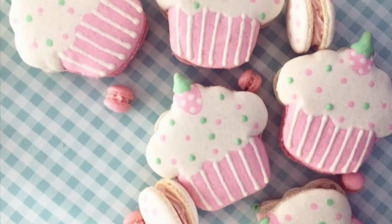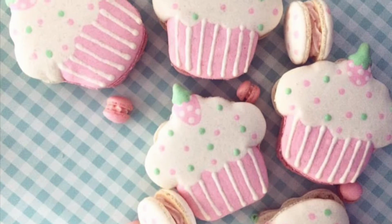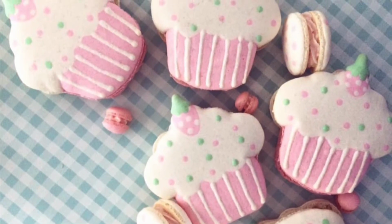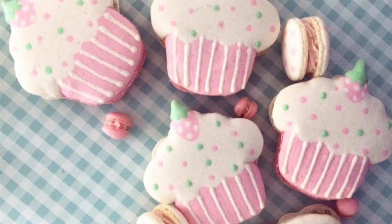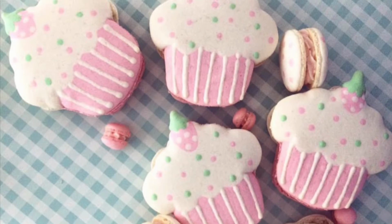Again, I'm just giving you a guide on how to price things and how I priced things out. I'm just going to give you some really concrete examples right here on how I charged for my shaped macarons. If I were to price these now, these cupcakes are actually quite large, so I would charge around $12 per cupcake macaron. For the macaron laying on its side there with the polka dots, I would charge around $4.50 per macaron if I was specifically asked to make it with those colors.